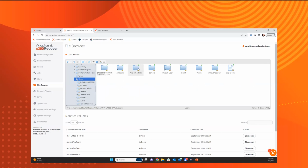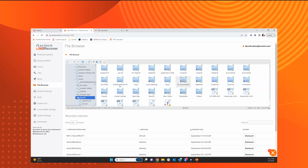And then from here, once I've found that content, give me a second here. Let's see if I can find just something. Or just as an example, right click, download. Now this is going to give you or your technician the ability to download it directly to their device and then use your RMM tool to push that content back to the end user kind of behind the scenes. That's great. Quick, easy way, good for smaller files, small subsets of data. A great, quick, and easy way to get that content back to the end user.